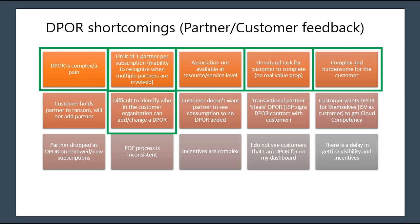We have also heard that the transactional partner, or in air quotes, that steals the digital partner of record. That's not necessarily the case, but because we can have one partner in there instead of multiple, that definitely poses some problems. Customers want digital partner of record for themselves. So if it's an ISV as a customer, they would want it for their competency. The partner can be dropped as digital partner of record on renewed or new subscriptions, especially within usage. In Azure, that is not the case.